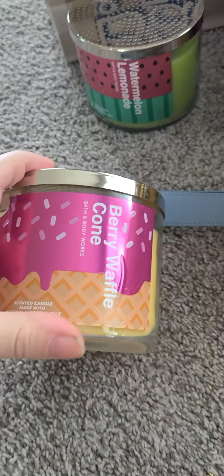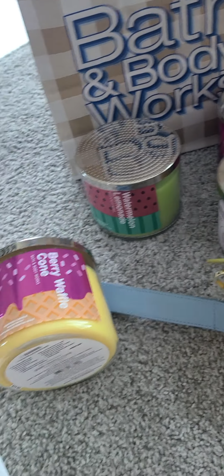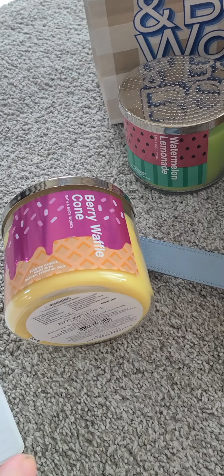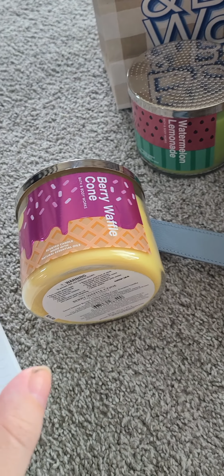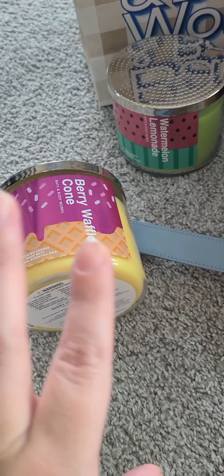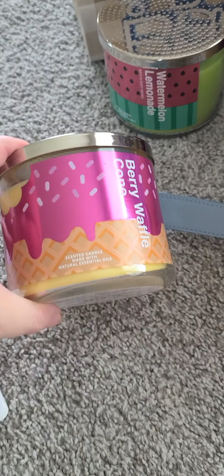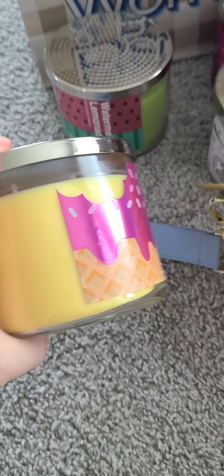So berry waffle cone, these candles, three of these, not that one, but these three were $10.95. Let me see. $10.95 for three wicks for select. Again, it was only select ones, so every candle in the store was not this. It was only these. But this is the collection that they came out with for the semi-annual sale.